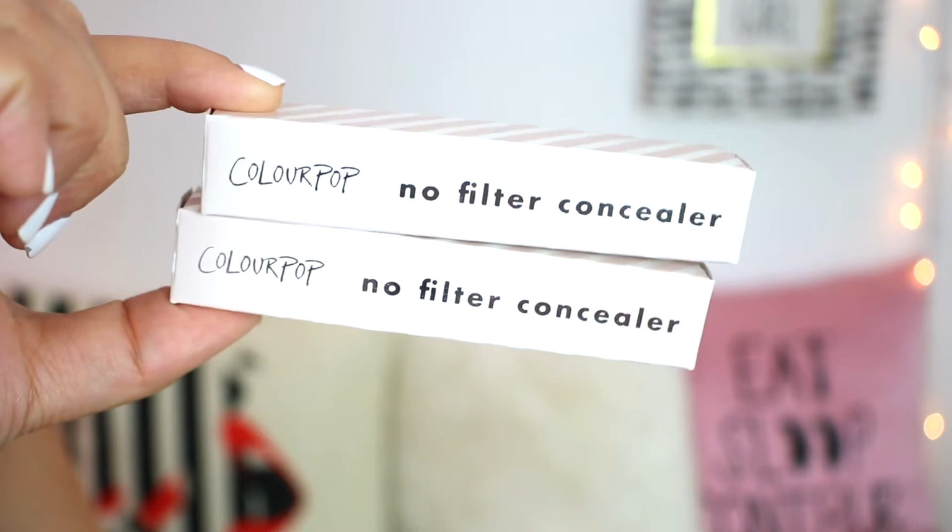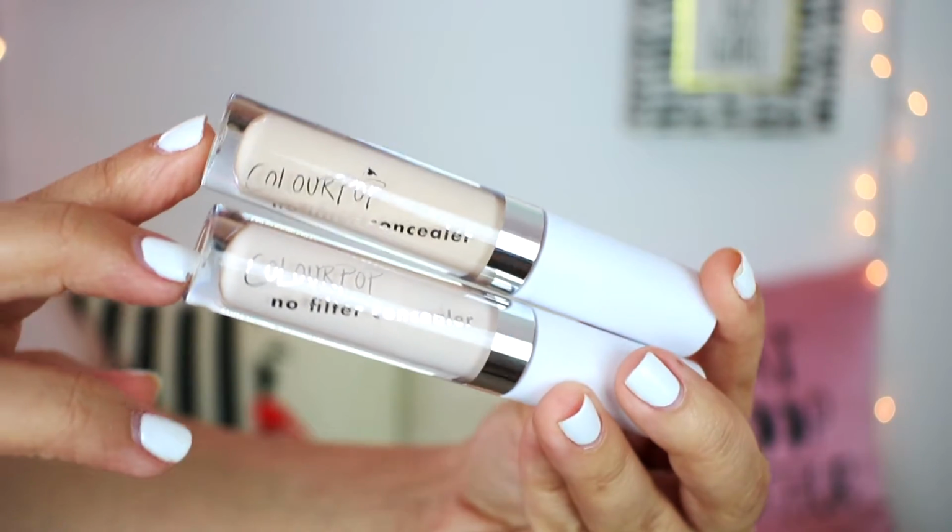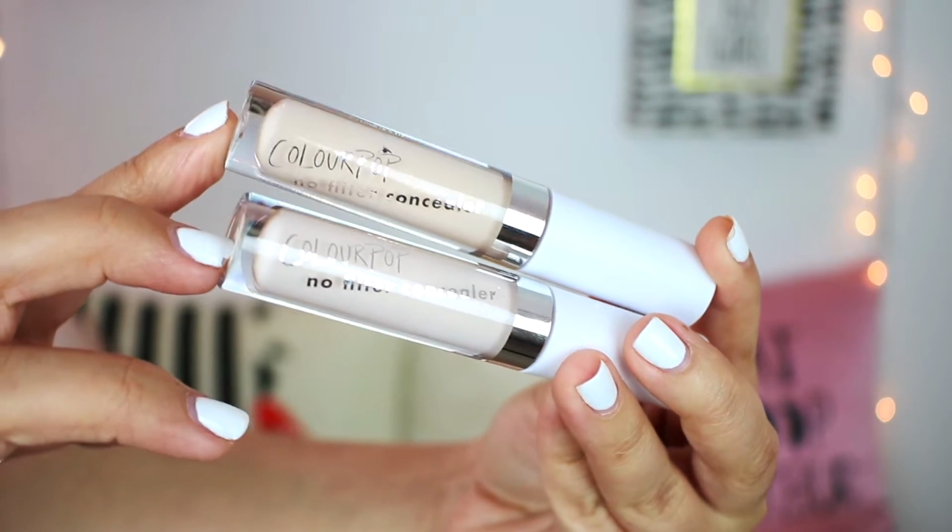I know that these have been out forever, and they even changed up the shade range and expanded it a lot, which is awesome, but I just never tried it because I hate that you can't return after you order from Colourpop. So, and I don't really like buying makeup that I can't return because I know that I'm picky, but I figured, I knew that I wanted to order the Zodiac collection. I figured might as well, this will put it over the free shipping as well.